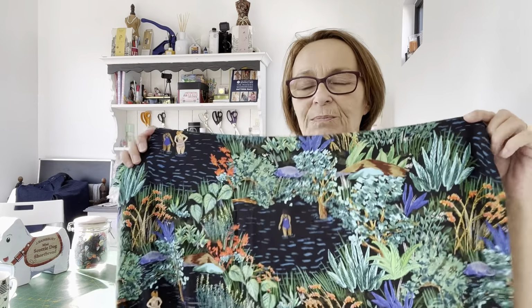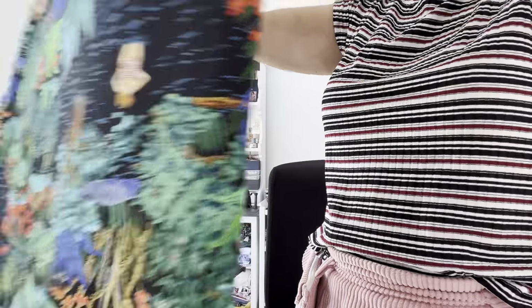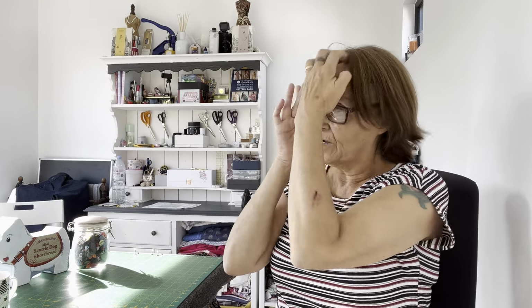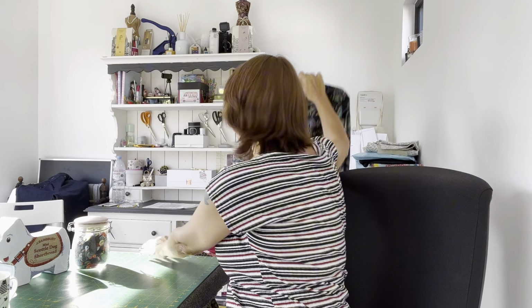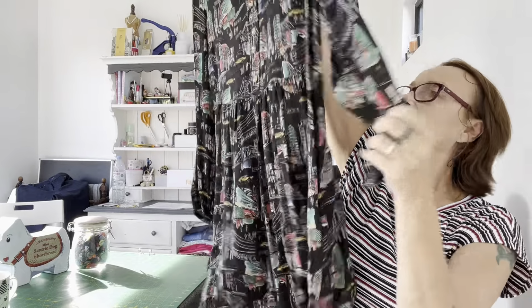I do have quite a bit on my list that I want to do, but I really do want at some point to use up this gorgeous 3 meters of Midnight at the Lake, it might be called. I want to use up this fabric and create something for the autumn, and I think the Lyra is a nice dress.